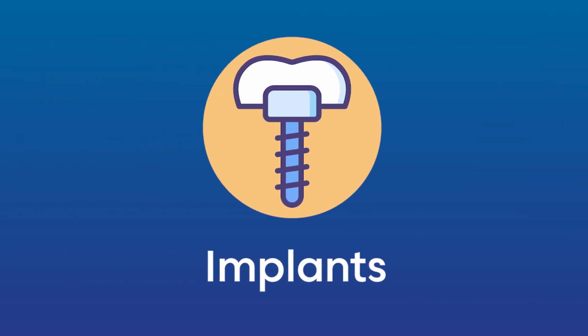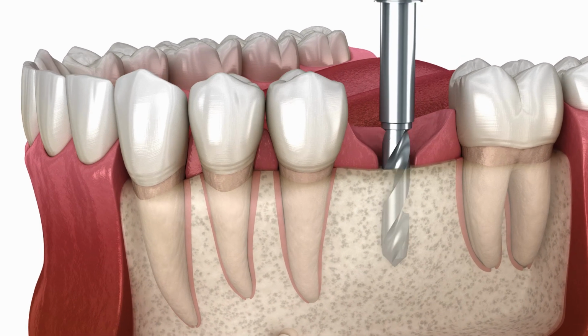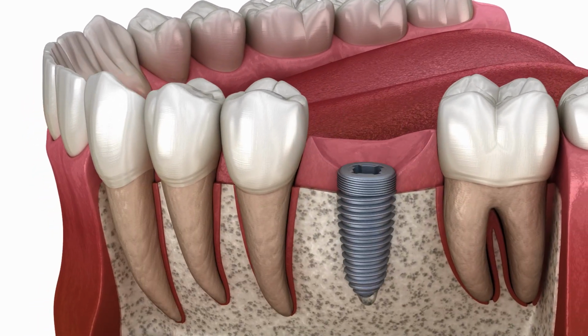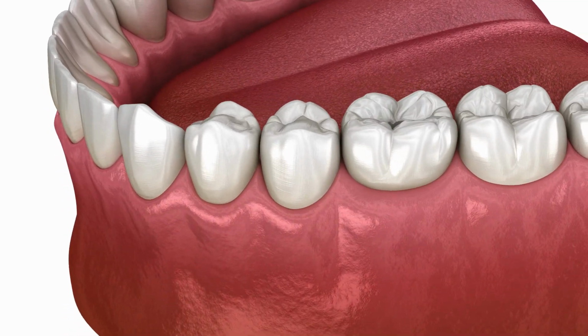Dental implants are different from dental crowns in that they affect the root structure of the tooth and are used to replace the tooth altogether. A titanium post is inserted directly into your jawbone to replace the missing tooth structure. Dental implants can make orthodontic treatment more difficult because implanted teeth are not movable.